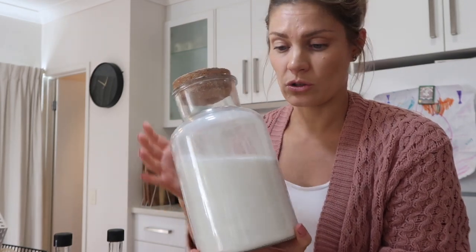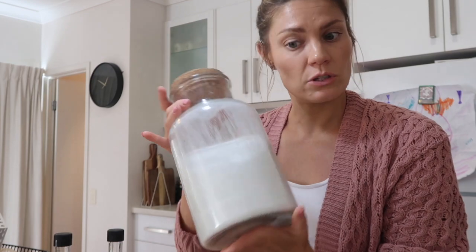I will put sugar into it. Sometimes I'll put a little bit of sugar into my coffee. Sometimes I have sugar in my cakes, muffins, and those sort of things. Really handy staple, and I do use it quite a bit.